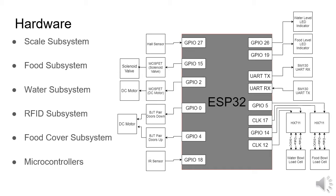The hardware in this design can be broken down into 6 subsystems. The first subsystem is the load cells. Using load cells, we are able to measure how much food and water are left in the bowls. This allows us to know how much to dispense, as well as to track how much the pets are consuming. Using the HX711 instrument amplifiers, the analog signal is amplified and converted to digital before being sent to the ESP32 microcontroller.